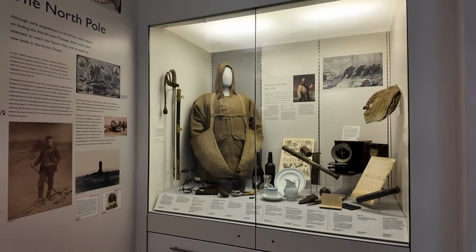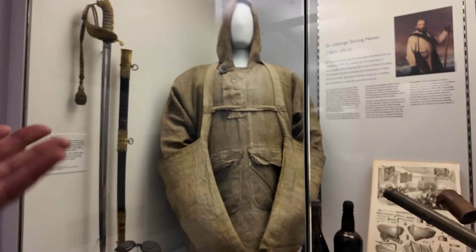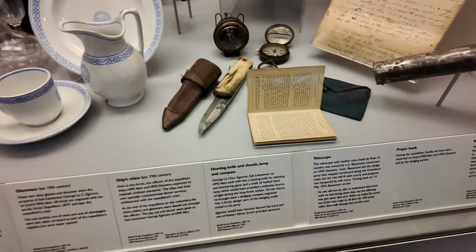They used to wear these goggles, and they had this jacket, and then this would keep their hands obviously warm because, you know, it's cold there, but just look how amazing these pieces are. This is crazy to me.